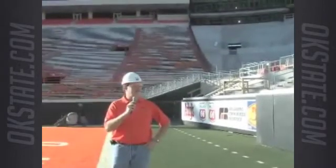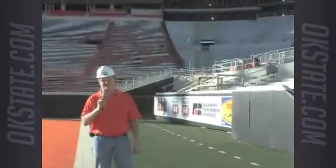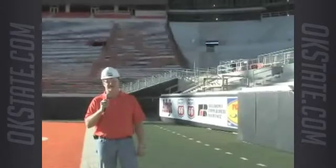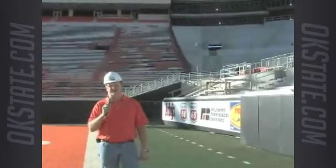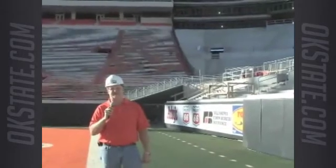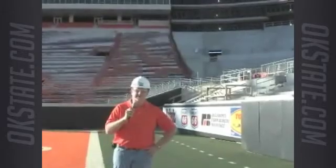Well, that concludes our tour for today of the Boone Pickens Stadium Phase 3. I'd like to thank Steve Traynor from Oil Capital Electric for taking his time out to come here and walk us through the electrical systems of the building. I hope you found that interesting. We're going to get the plumbers and pipe fitters and ductwork guys out here and talk to them next about the mechanical systems of the building. Go Pokes.